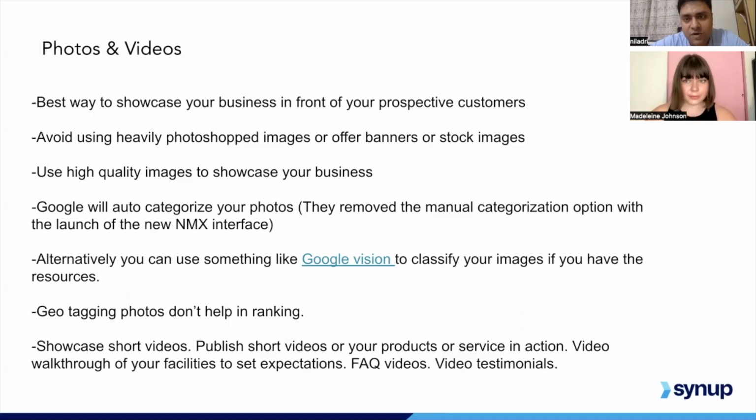Everyone has a smartphone now. Put it on the highest format or HD format that it allows and make sure you take high quality images. Okay, do not try to Photoshop them. Do not try to add layers. Do not use your offers or website or social media banners and upload them to Google. They are not going to show up. Google wants real world images and videos of your business.